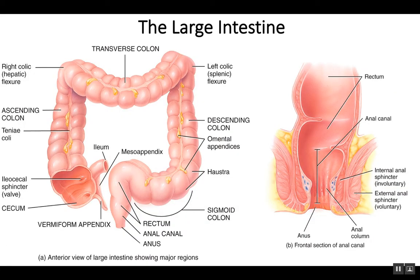So looking at the large intestine, we can kind of follow the path of material from the ileum, which is the last part of the small intestine, to get from the ileum into what's called the cecum. There is a sphincter or a valve called the ileocecal sphincter. This sphincter, when relaxed, allows the material to enter the cecum. The cecum is the widest part of the large intestine. It's almost like a big pouch. Projecting off of the cecum, you can see the vermiform appendix. Vermiform just means it looks like a worm.